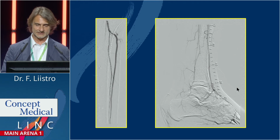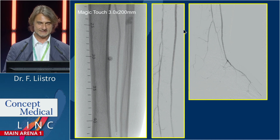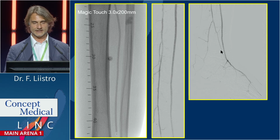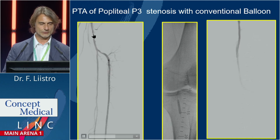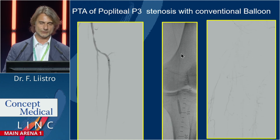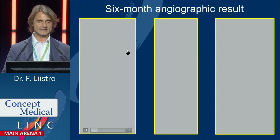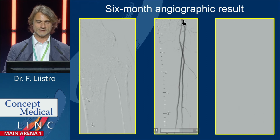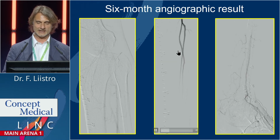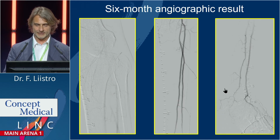There was some collaterals for the heels, so we decided to use a drug-coated balloon. The vessel was fine. This is the final result, and it's increasing the flow in the distal anterior and posterior branches of the peroneal. And there was also, this is funny because there was also a stenosis in the popliteal that we dilated with a conventional balloon. If we go to the final result, there was no stenosis, but at 6 months you can see it's coming back the stenosis in the popliteal treated with POBA, while the segment treated with the Magic Touch, the peroneal, is fully open, and there was also increasing of the runoff in the foot at the level of the heel.